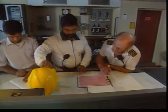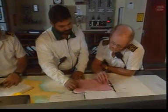Right. We can transfer about 200 tons each.